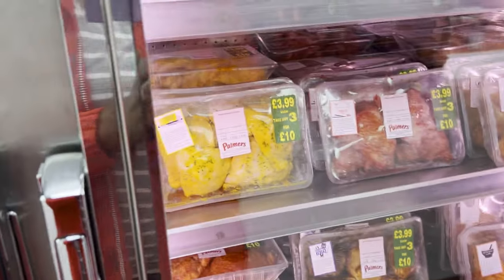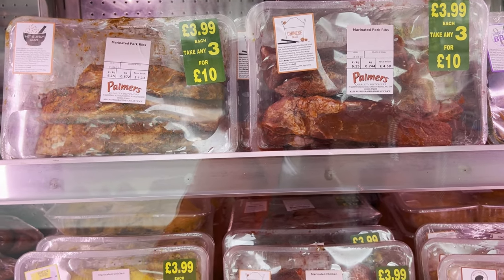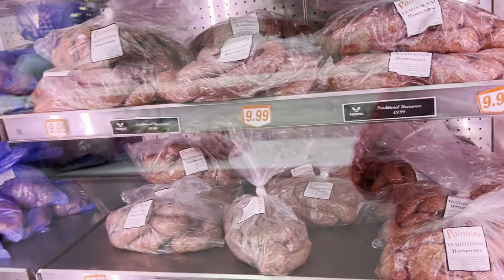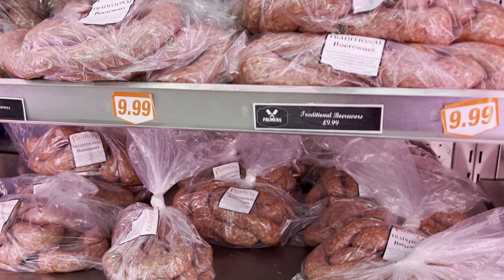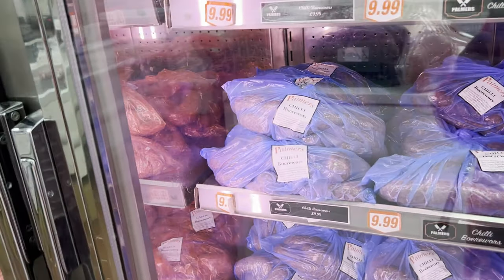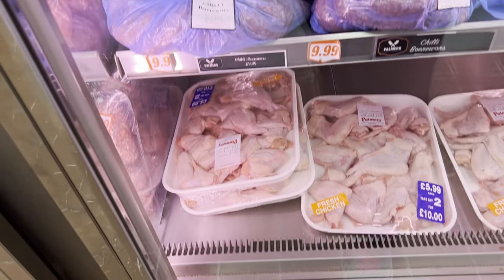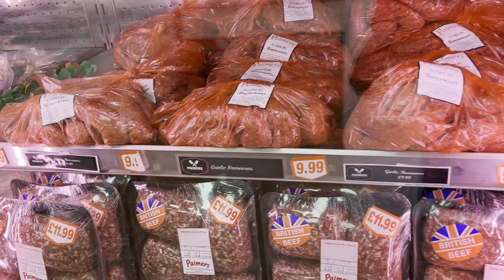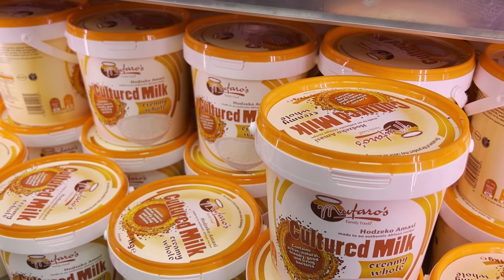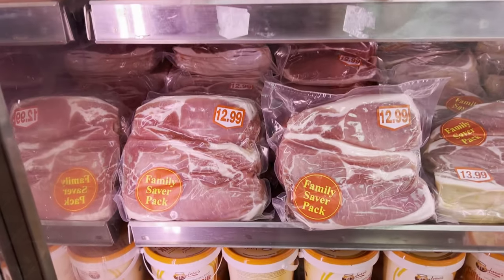So some of the things that you find, for example, marinated pork ribs, £3.99 each, or three for £10. Got some boerewors. So there you go guys, boerewors, £9.99. So you find the traditional boerewors, the chili ones, some fresh chicken here, chicken wings, some mincemeat, garlic boerewors, some bacon, and here you've got some cultured milk. We know the brand, the Lacto in Zimbabwe.